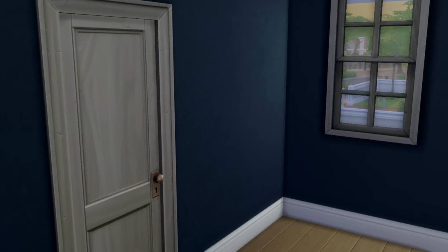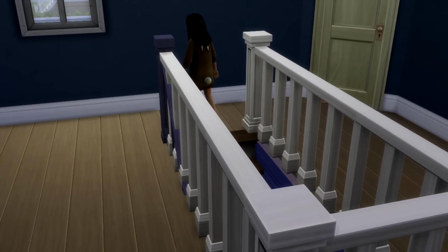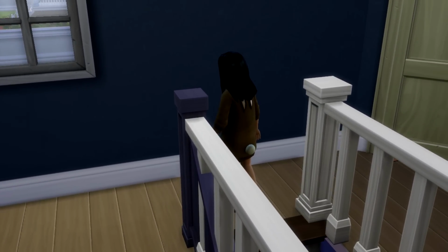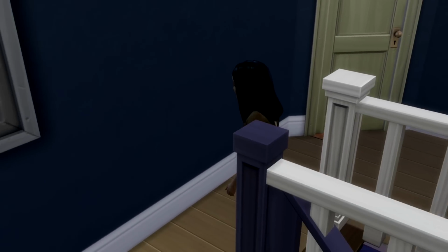So here is the staircase. When you come up, there's some nice little railings around it just to keep the children from falling down. Blair is up here currently. She has just walked upstairs to go check out her brand new bedroom.